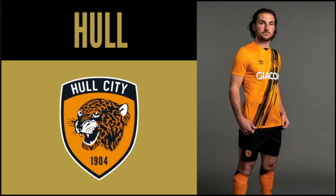I love the colour, orange and black. I just like that they do something a little bit different. My question is, does it beat the Blackpool one, which was more tangerine than a tiger orange, wasn't it? I can't remember that now, so I'm going to say yes to this one, and then we'll look back. Okay, you love Hull.